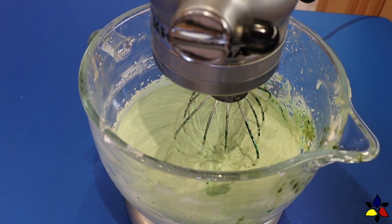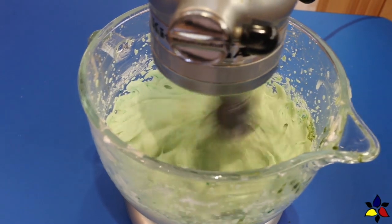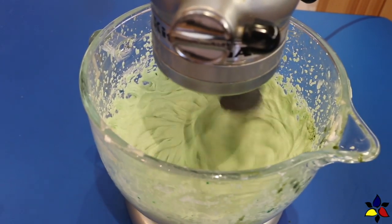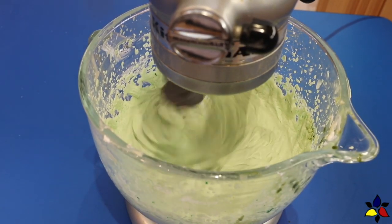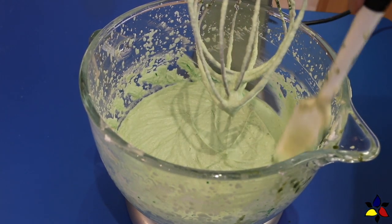The addition of the mint extract gives the ice cream that extra boost of flavor, and it completely gets rid of the coconut taste. I wanted you to know that because I know that some people don't like the taste of coconut, my son being one of them.